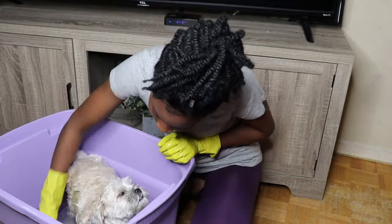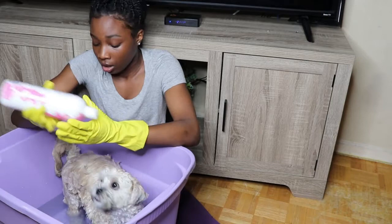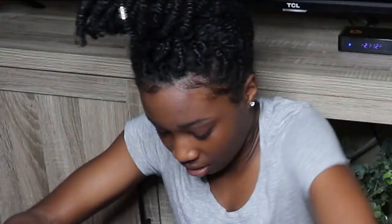I'm using this shampoo for Coco. You guys can use any shampoo you would like or prefer for your dog. I'm just gonna put it in the bath a little bit to take out the scent, the smell.